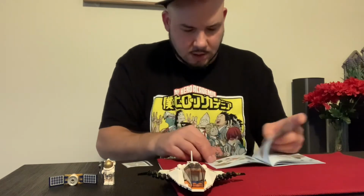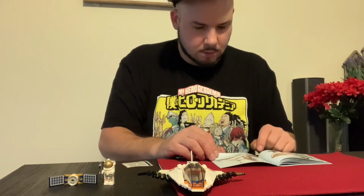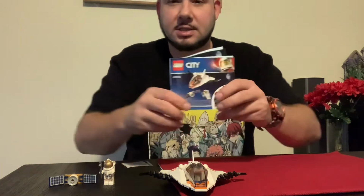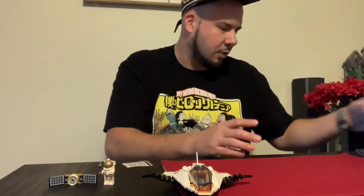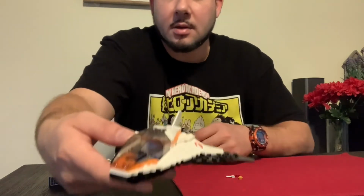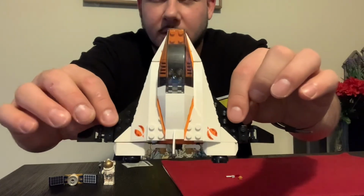I think that's it for it. Okay. All right. So again, this was 60224 satellite service mission. Again, it's a very small build, $10. 84 pieces. Pretty cool spaceship. Again, that windscreen is just awesome for this particular build.